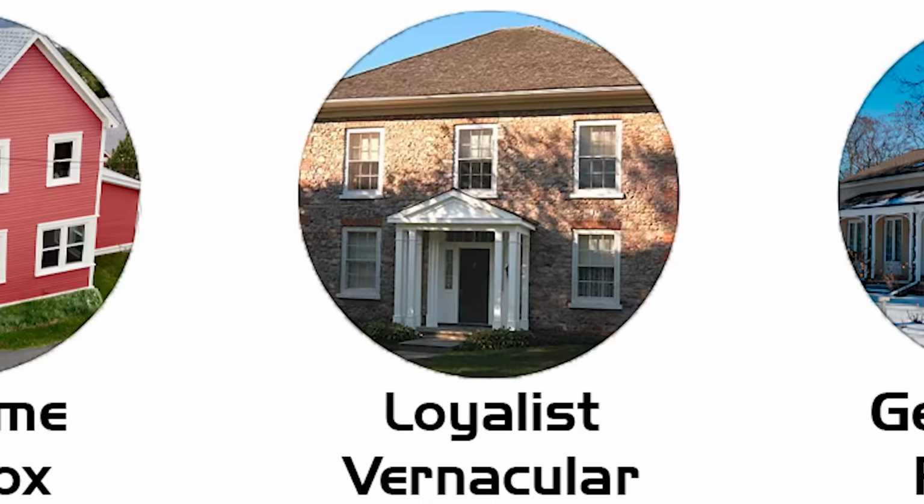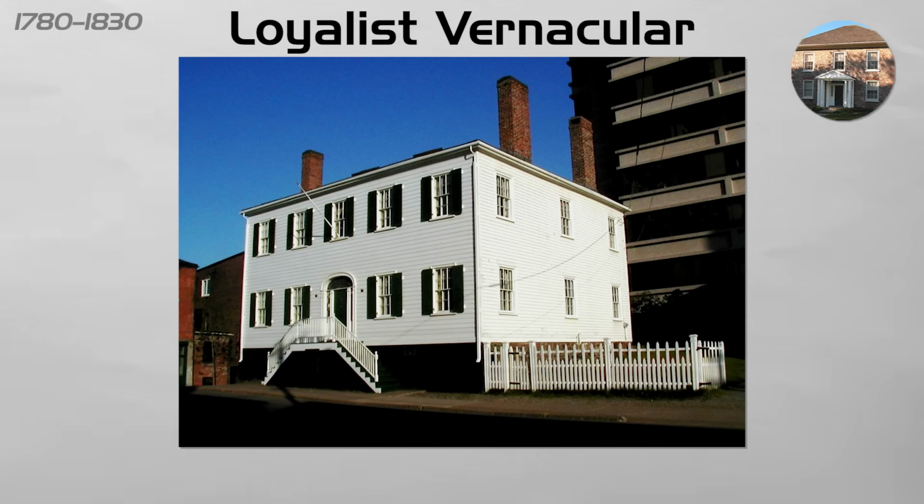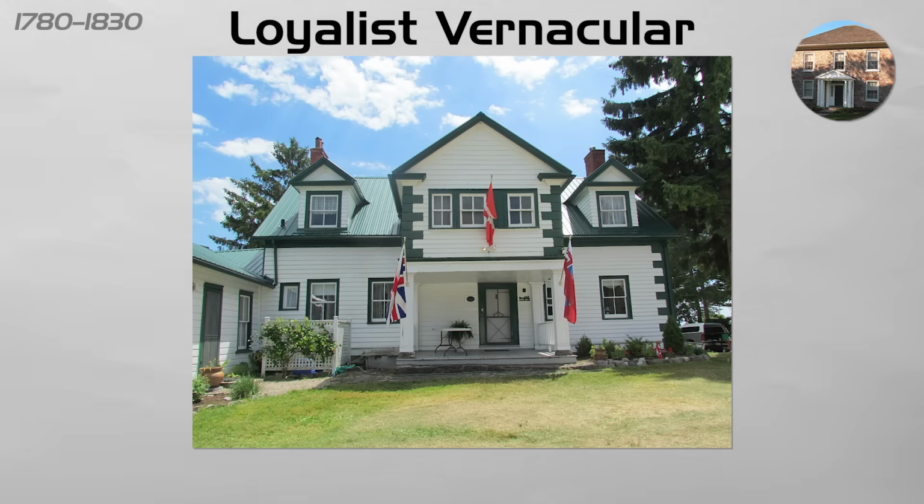Loyalist Vernacular. After the American Revolution, British Loyalists came to Ontario, New Brunswick, and Nova Scotia, erecting simple wood or brick homes, typically 1.5 stories tall. A central front door and minimal ornament defined exteriors. Subtle neoclassical flourishes like transom windows appeared over time, while verandas and shutters helped adapt British design to the Canadian climate.